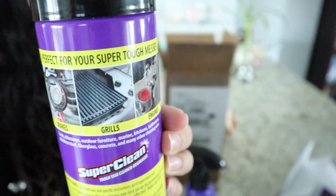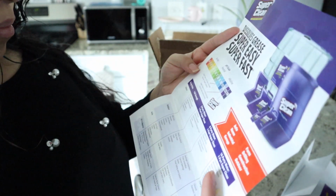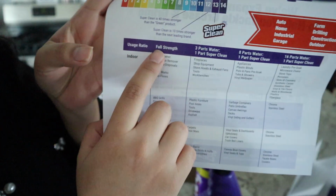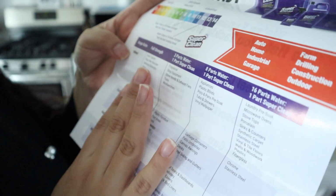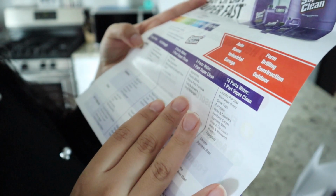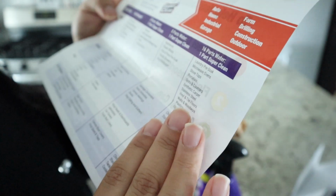So you can use the product at full concentration for things like your car or your oven, or to open up your drain. And then you can dilute it all the way down to just cleaning out your pots and pans, or even dilute it further to be a laundry pre-soak. How crazy. You can use this product for pretty much everything.